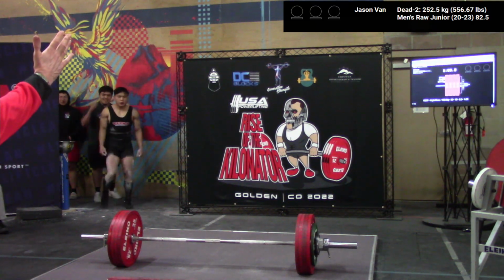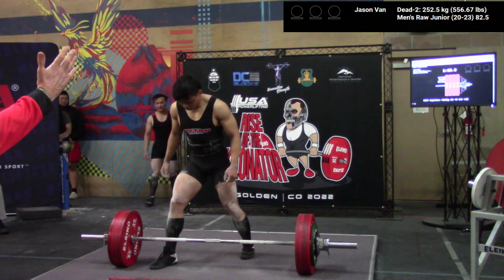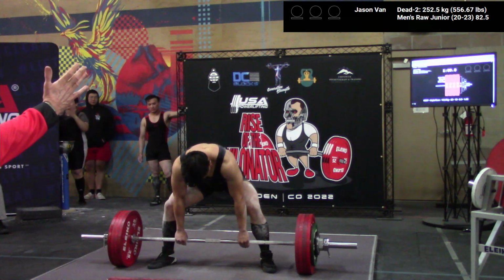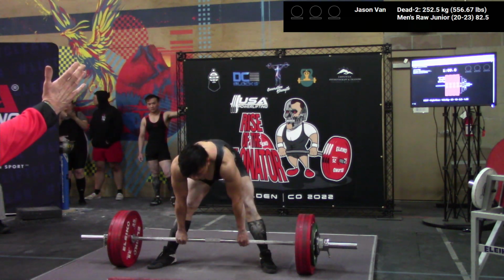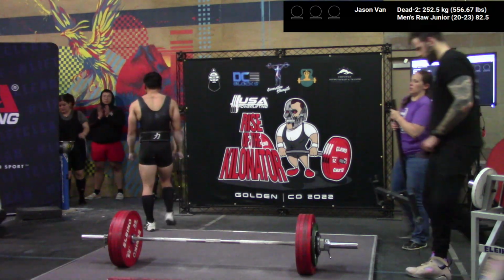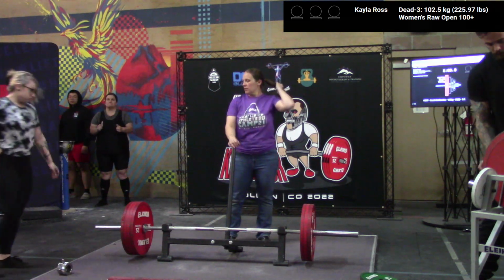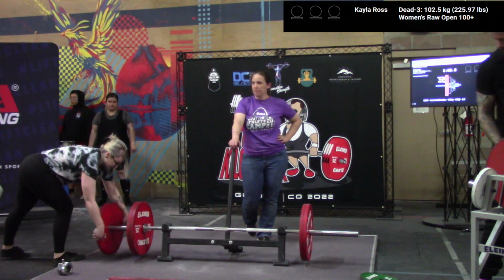Okay, our last lift of the second attempts, Jason Vaughn. Jason's attempting 252.5. Bar is loaded. Lift is good, I believe, for Jason. Wow, this is great. All good attempts, first and second attempts for this Flight C on the deadlifts. Good job, guys. So we are down to our final 12 lifts of the day.